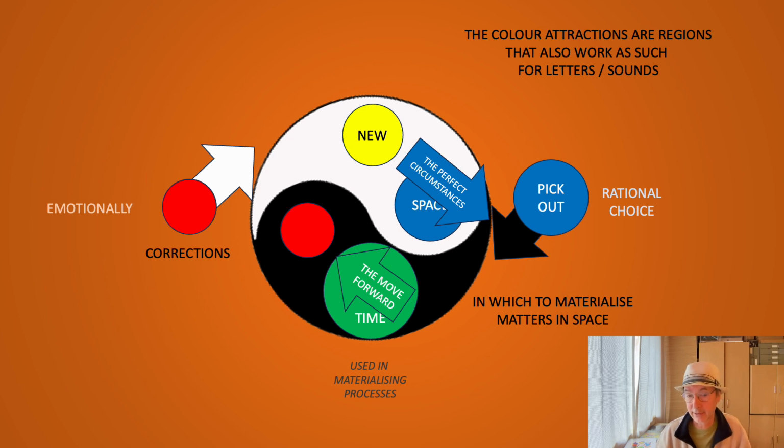And for the letters, the first region is the blue region, which says basically how we are thinking. We start with our language in a rational way, and it is a suggestion to pick out things that we want to materialize further. So we will have a rational choice to pick out something. That's the blue territory in which things will materialize themselves in space. So the blue area is associated with space.